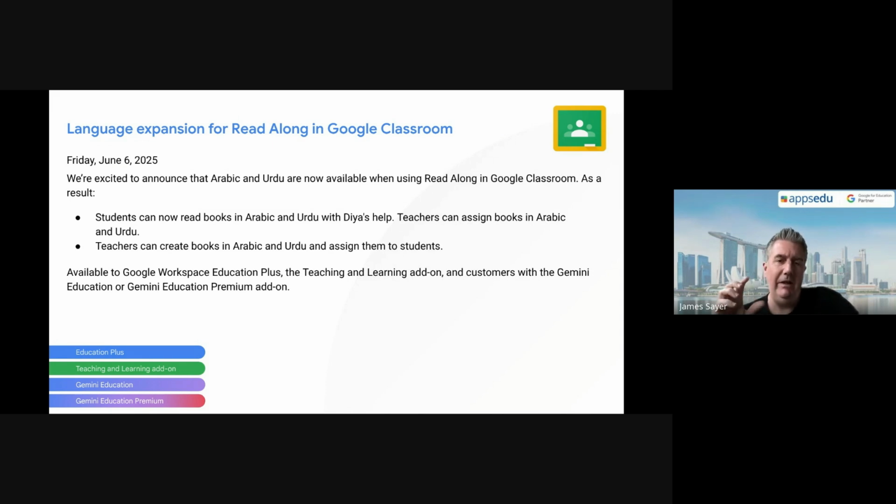And again, Read Along is Google's sort of reading coaching tool. A student can read along using their microphone to a book, and Read Along will monitor their progress. And it's all built inside of Google Classroom.